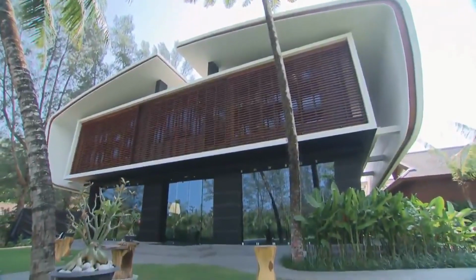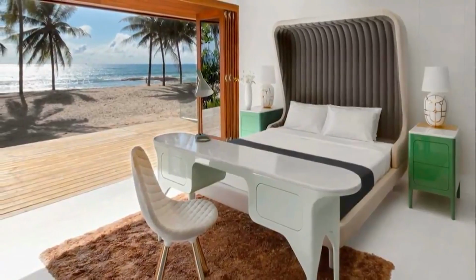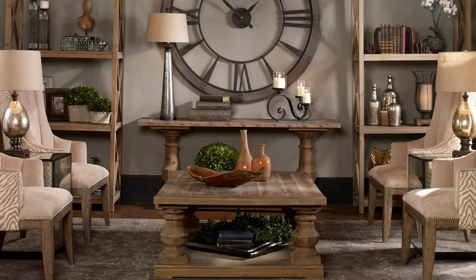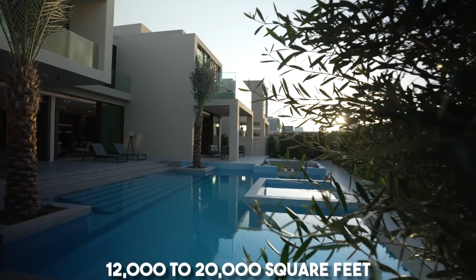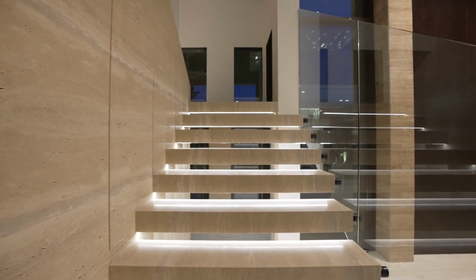Step into a collector's villa, where every corner tells a story and every material has lineage. This isn't just a home, it's a curated sanctuary, designed to showcase art, antiques, and craftsmanship while offering an immersive cinematic environment. Spanning 12,000 to 20,000 square feet, these villas balance grand scale with intimate, gallery-like moments that invite the camera to linger on details.